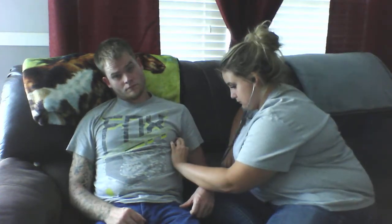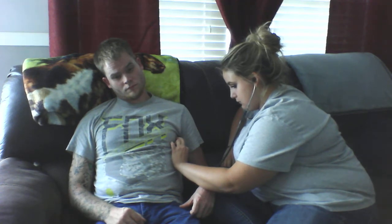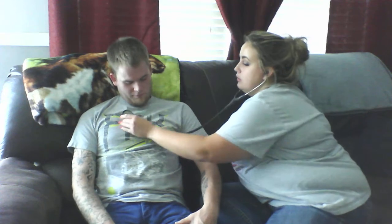From there, I can also use the bell of my stethoscope, and so I'm going to listen over the mitral and tricuspid valves, and we're going to listen for bruits, murmurs, anything like that. And I don't hear any murmurs, anything like that. No S3, no extra heart sounds there. And like I said, we can listen for aortic stenosis over the aortic valve, and we would hear a bruit if it were present, and it is not in this patient.